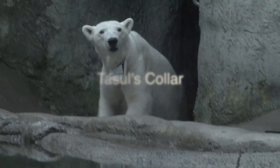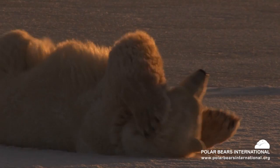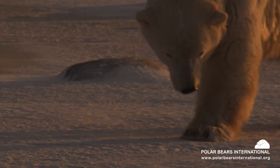We get a lot of questions about why Tasul's wearing a collar when she has it on, and it's part of a research project. We're collaborating with a scientist from the U.S. Geological Survey, and he has a lot of questions about how polar bears behave in the wild. It's very difficult to study polar bears. It's actually notoriously difficult and expensive to get to where they are and directly observe their behavior.